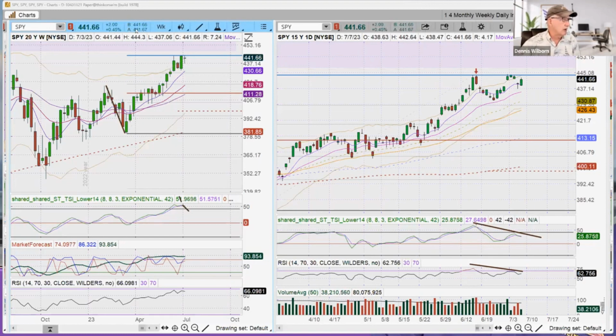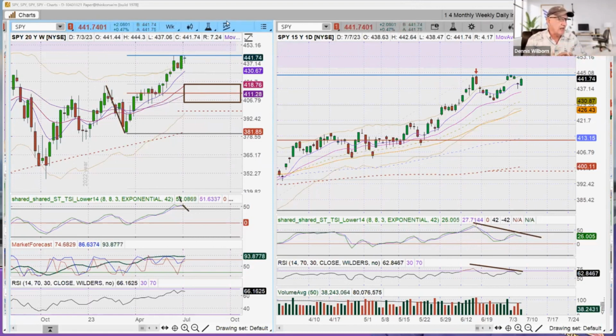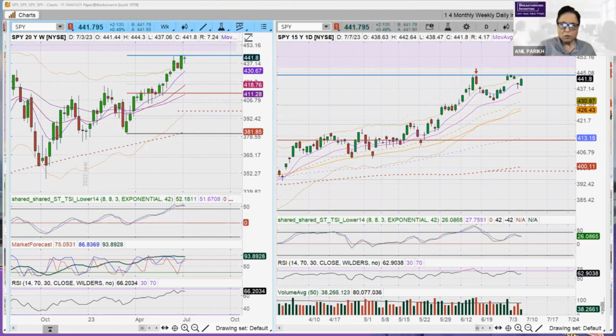I would target, on the Spiders, if this high stays in place, a pullback into this area right there. That is the magic fib box: 38% retracement, 50% retracement, and 61.8% retracement. If we bounce off of the 38, that could mean a strong uptrend continuing. But right now, it's not flashing buy me, buy me, buy me. It's kind of just hanging out, is what I'm seeing on the Spiders right now. Anil? No, that looked good and right on.